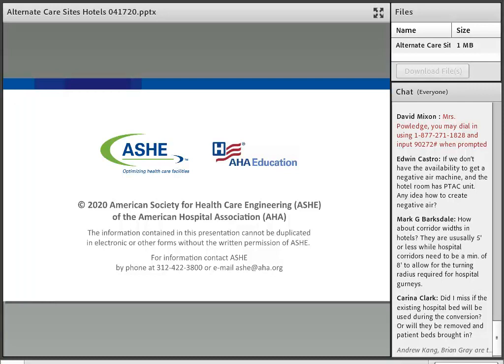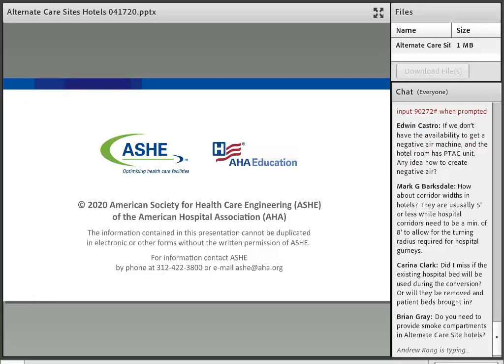Okay. And what about room finishes? Do you need to consider sterilization to avoid the risk of infection? Also, a related question came in on whether you use the existing hotel bed or remove it and put in a new bed. In our study, we left the hotel bed there. It's not hospital height. It's not like a hospital bed. But again, if time and resources are critical, those beds already exist.